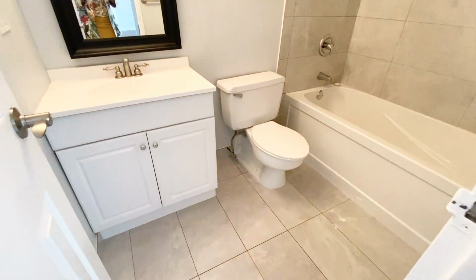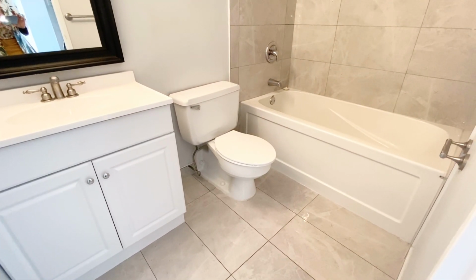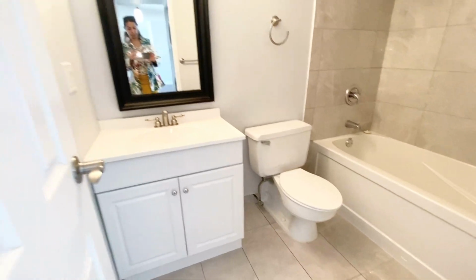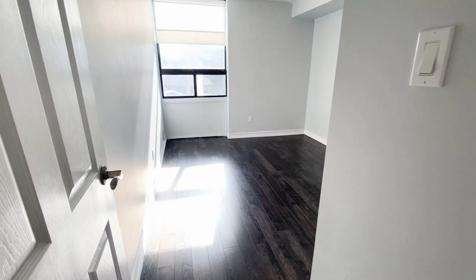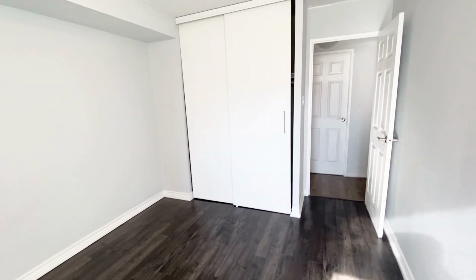Here we have our first full bedroom with the tub. And also the second bedroom here. As you can see, king size or queen size bed definitely can fit on this wall with two nightstands. This is another view of the room. Door, regular closet.